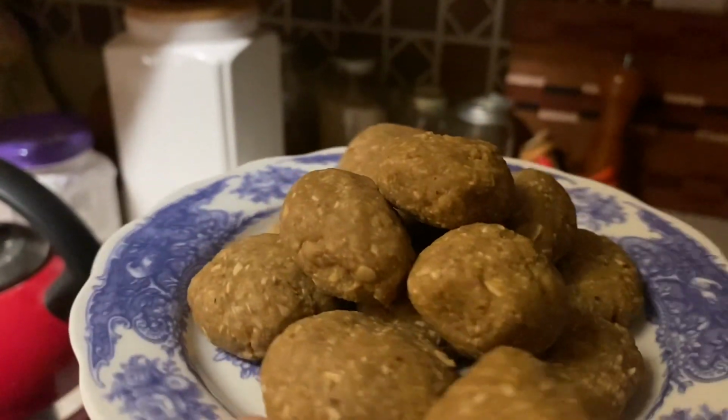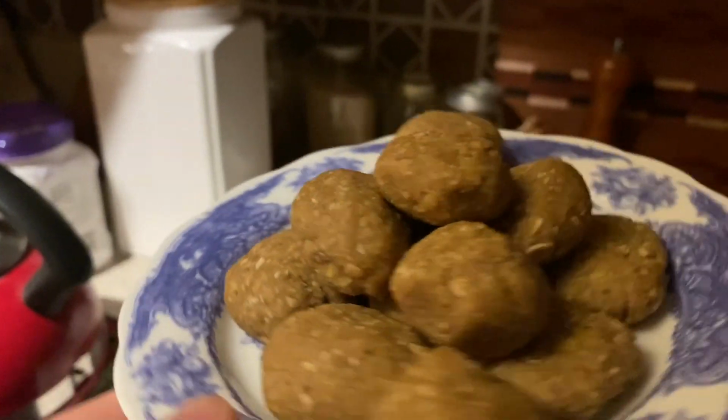Voila! I shaped them, put them in the fridge for a few hours, and now it's time to dig in. So it's a little later in the day, but I put the cookies in the fridge to set for a little bit, and it ended up yielding about 14 little cookies.